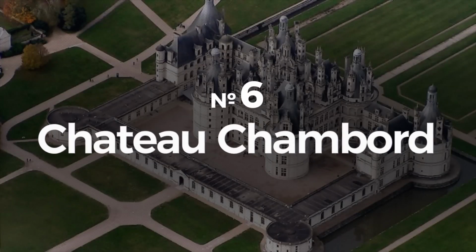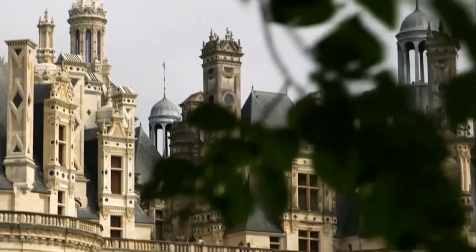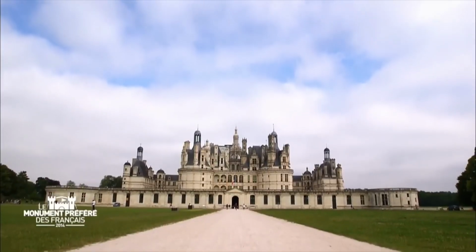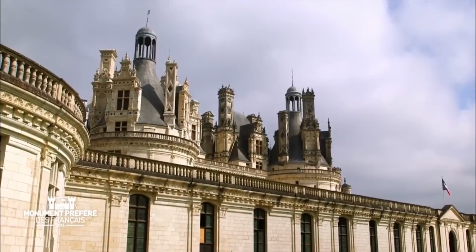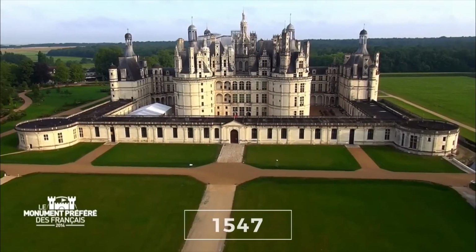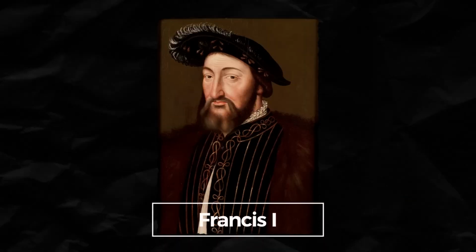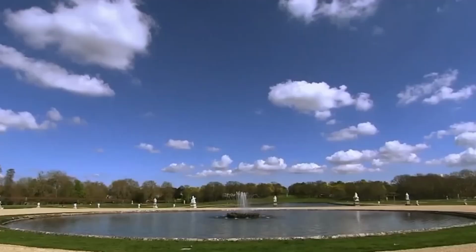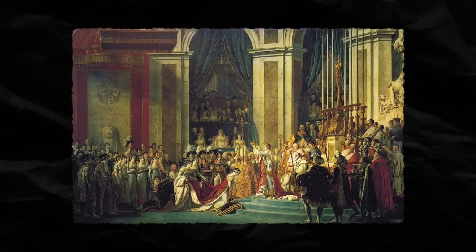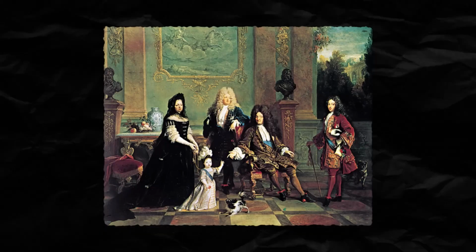Number 6. Chateau Chambord. Chateau Chambord is debatably the most elegant property in all of France. Construction began all the way back in 1519, and it was completed decades later in 1547. It was first built as a hunting lodge for Francis I, but it was converted into an incredible palace. The French royals were infamous for their accumulation of wealth through the 1700s.